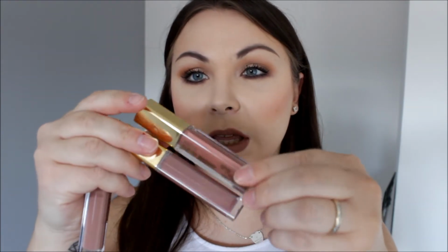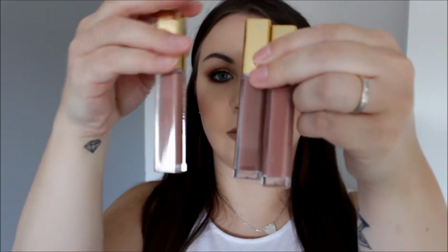I'm a little disappointed that they look almost the same. Actually, if you look at them, all three of them are in the same nude spectrum. The description was a little bit different about them, and I honestly didn't look at swatches beforehand, but they are really nice and I've heard good things about these, so I am excited to try them out.